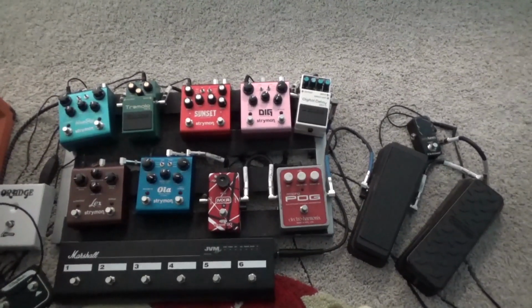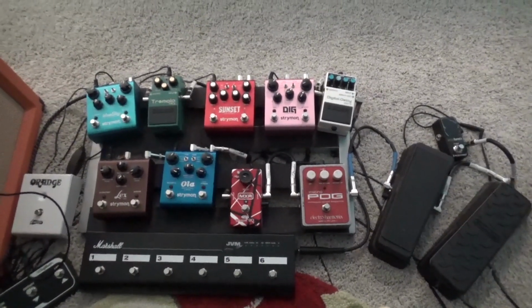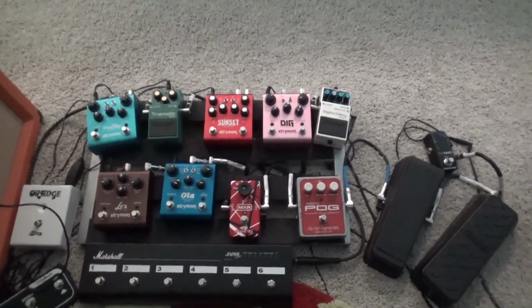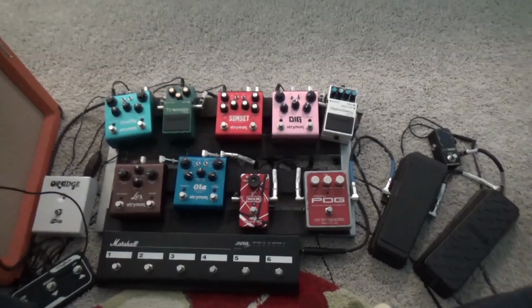But I'll tell you, when you look at this pedal board, I'm not going to tell you what I got, but where I saved the money was reverb on some of these pedals.